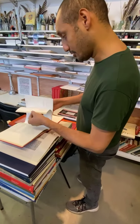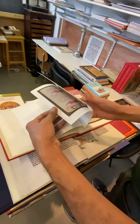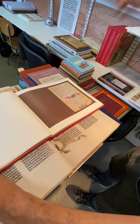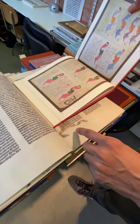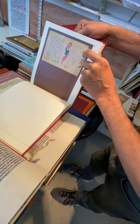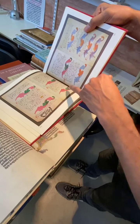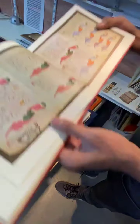So you can see here, this is the facsimile of the Göttingen model book, how they actually teach you, and look, it's the same green and pink pattern, right? They show you how to do the base color, do the dotted line for the stem of the leaf, and then add some shading. You could see it's following it to the letter, to the paint stroke, and then the white.